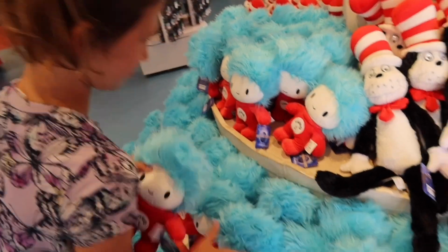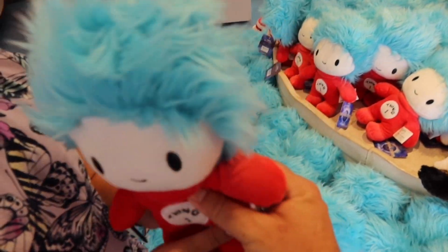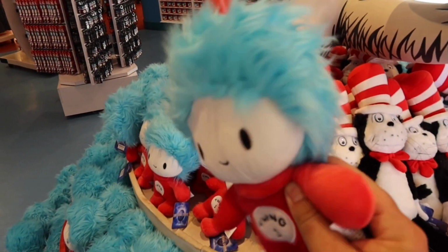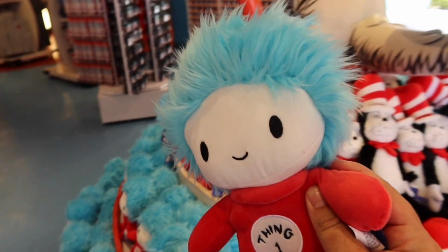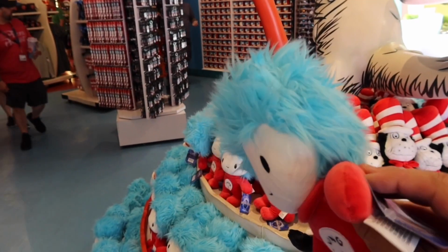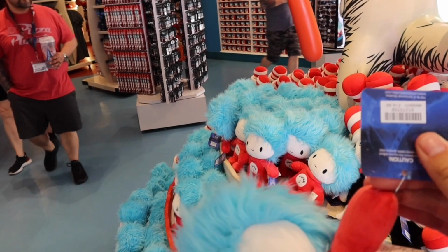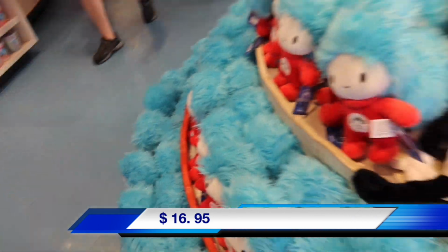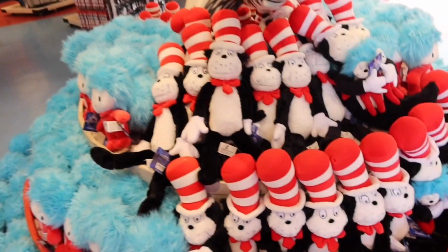She thinks that getting yourself a Thing 1 or a Thing 2, are there Thing 2? Yep, there's Thing 1 or Thing 2. This creepy, adorable looking plush here with the weird eyes might be a good memento to remember your ride on Cat in the Hat. And it's only $16.95. How about that? Only, exactly. We're gonna break the bank account.